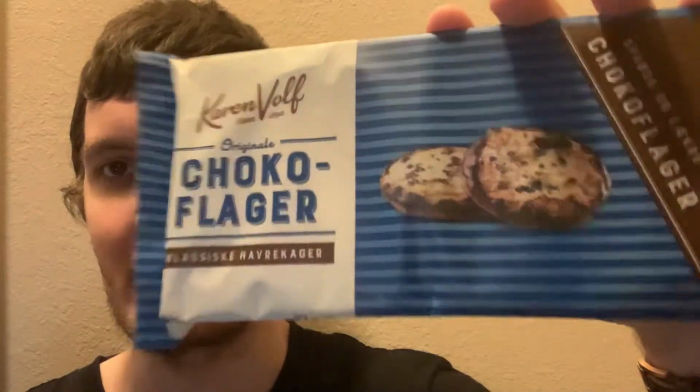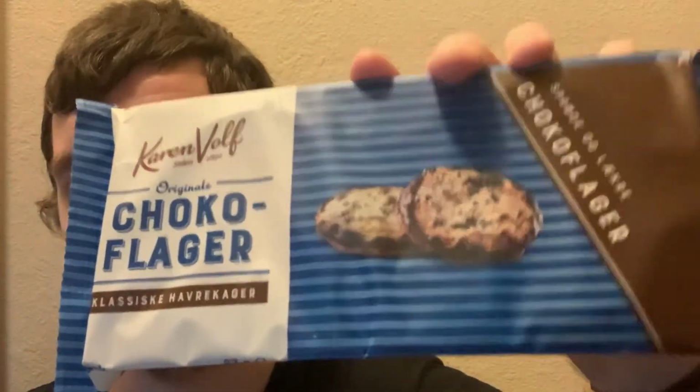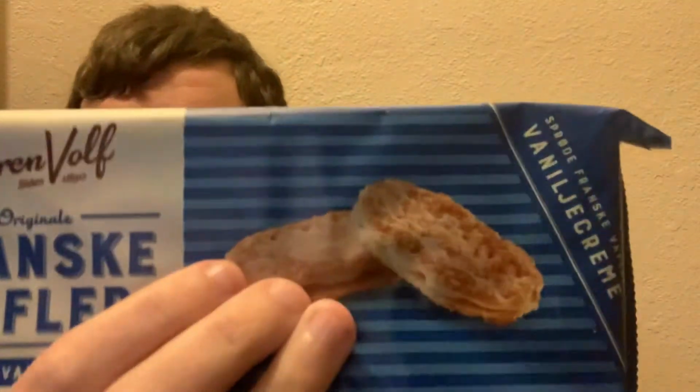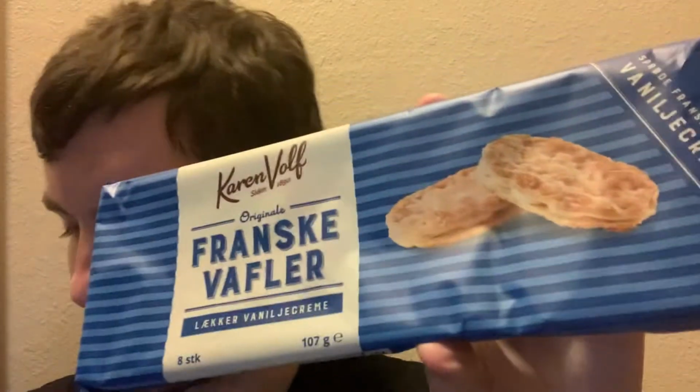Now, today I've got some Danish cookies, and I've got two here, but they're the same brand. They're both Kjeldsen, and I have a bit of a backstory behind these. But basically, these are chocolate. As you can see, they have a chocolate filling, and then these ones are apparently cream filled. So I think I'm gonna prefer these ones, to be honest. But I do have a bit of a backstory behind these, based on the brand, anyway.